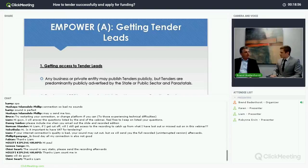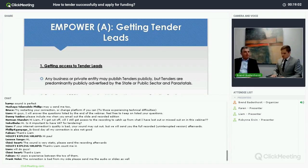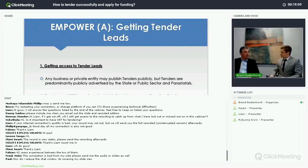But tenders are predominantly published by the public sector, obviously following the procurement policy and supply chain. So I would say probably 98, 99% of the tenders that we source are public sector, which will be national, provincial, local government, and then your parastatals such as Transnet, Eskom, SA Post Office, that type of thing. Fantastic. And do you source these on websites and newspapers, gazettes, etc.?